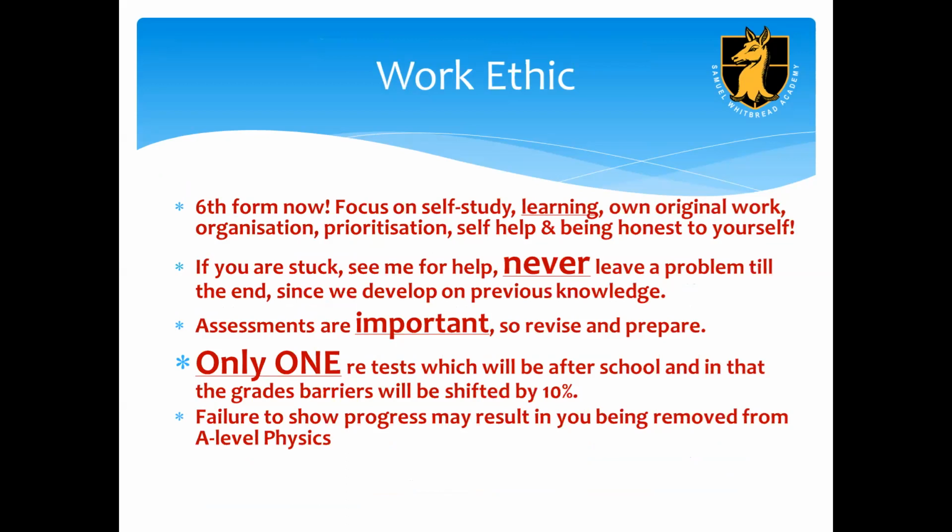Then for me or the physics teachers, we know which type of questions you struggle with. If you're not honest with yourself, then we can't help you progress, because we don't want to come to an assessment and you don't do well because you got totally stuck on this topic and you didn't ask for help. Okay, so if you get stuck, always ask for help.